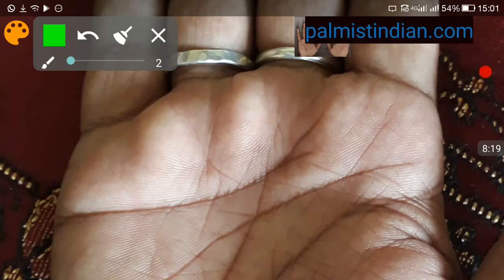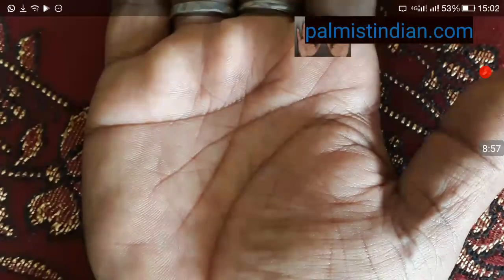And you need to see also the structure of the hand. If the structure of the hand is good, even a weaker line gives better results compared to a hand which is very weak but has very good lines. Even lines which appear to be very good might not give as good a result as when found on a very well structured hand. So the structure of the hand plays a major role. We shouldn't ignore the structure of the hand, and it shows good indications.